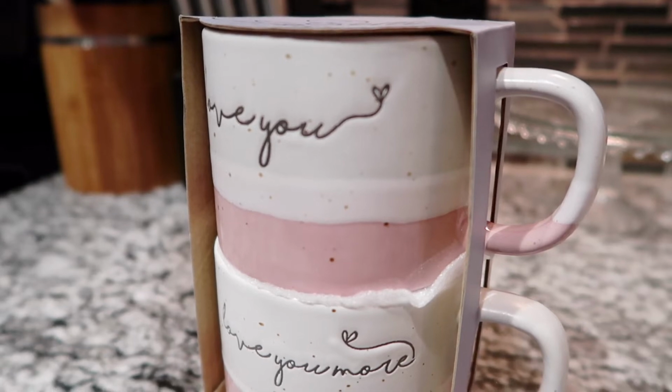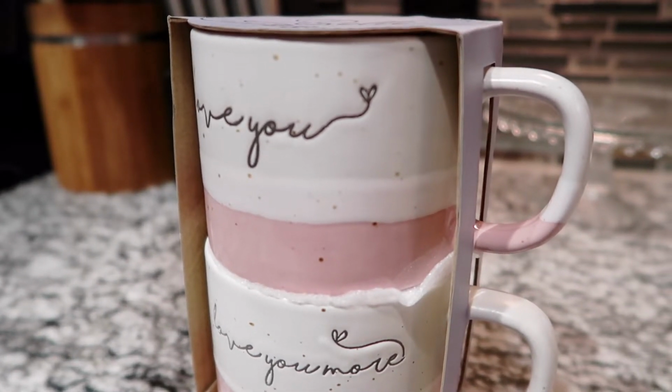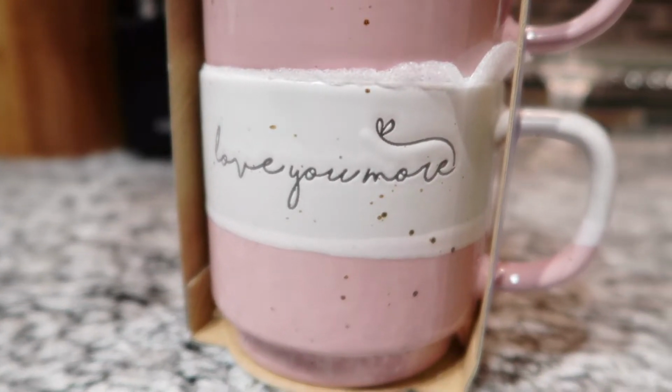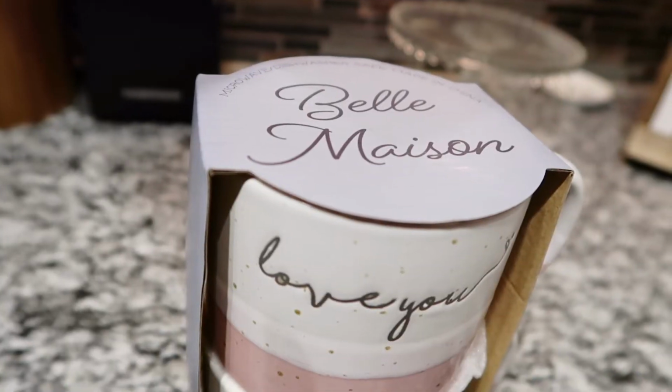Then I love this cup because it's different. It has half white at the top and half pink at the bottom with brown spontaneous dots around it, which make this piece very unique. This cup definitely reminds me of a very clay, high-end cup. I love the handles, how they're shaped. I got this from Home Goods, so I don't know if they have more.